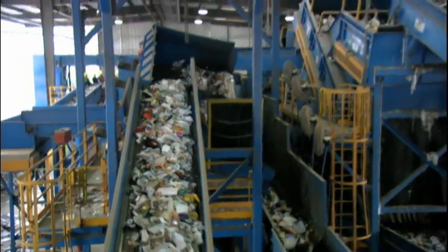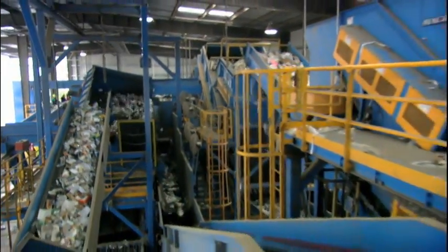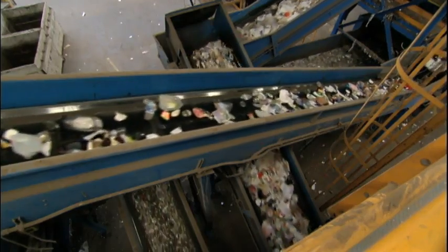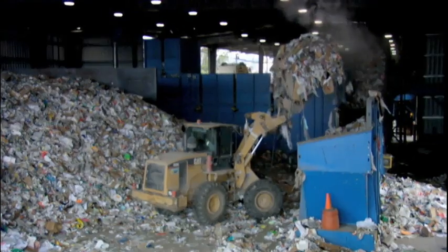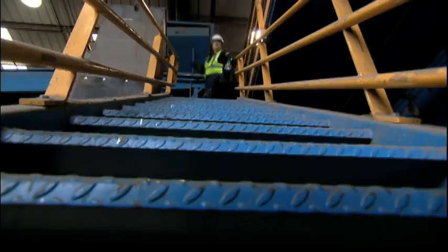George's smelly monster is a state-of-the-art garbage sorting machine. Housed in a building that's barely 300 feet long, it contains almost a mile of conveyor belts. Constantly fed by loaders, it can sort over 300 tons of waste every day and relies on George to keep the wheels turning.